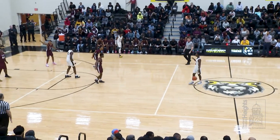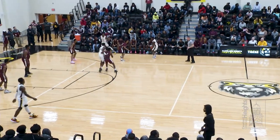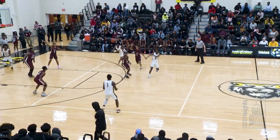Back here at Cappelletti Court. 1:15 left to go in this first half. Cleveland Heights Tigers leading over Maple Heights 31-21.